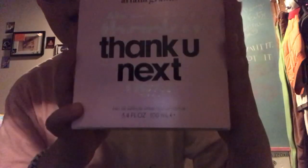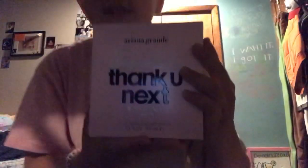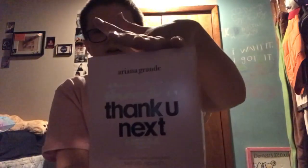It just says Thank You Next and then all the information at the bottom and Ariana Grande at the top. And then on the side it has her from the Thank You Next music video, which is all cute. And then on the back it says Thank You Next Ariana Grande. And then on the other side it has the same exact picture, which is real cute. And then on the top it has a broken heart that says Ariana Grande Thank You Next. And yeah, let's open it. So I just showed you the box. And now let's open her up.